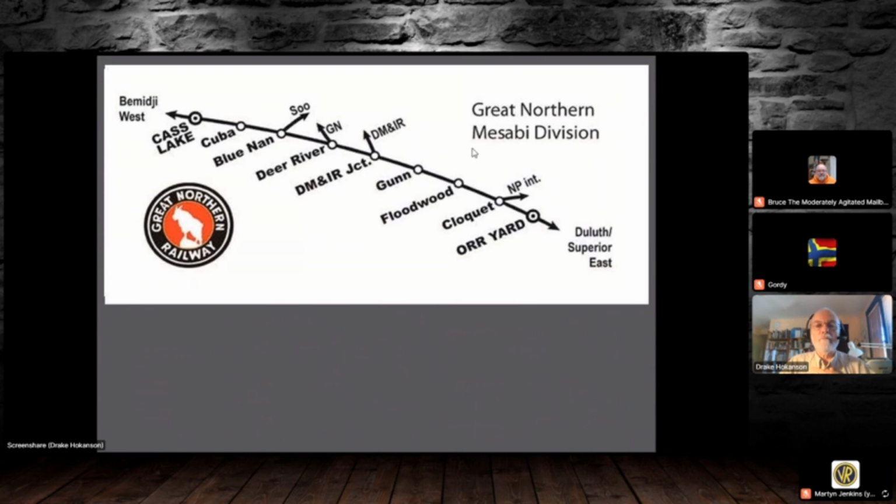This is on Ed Klein's Great Northern Mesabi Division Railroad, part of River Rail, a really terrific railroad. So these are very handy. These are just a little thumbnail to give you the most basic information about how the railroad is arranged.